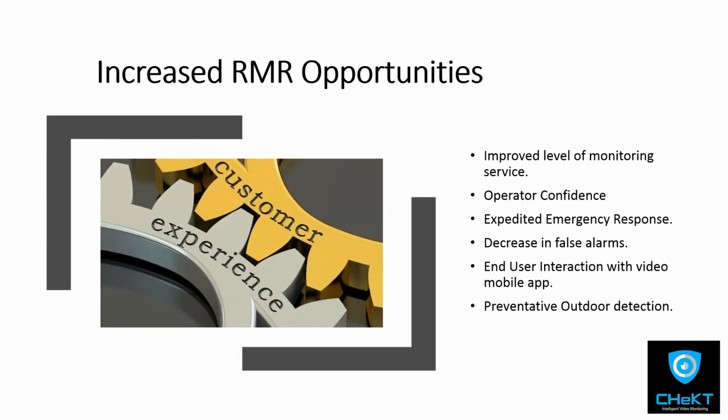And then lastly, video verification increases the RMR opportunity for your integrators. It provides an improved level of monitoring service. It gives the operators confidence when they're responding to an alarm. We know how many times an operator has called a client at 2 in the morning to say, Mr. Smith, I'm calling because we have a motion detector going into alarm in your warehouse. Is everything okay? And of course, Mr. Smith is getting woken up at 2 in the morning and has no idea of what's going on in his warehouse. So he's concerned, he's now frustrated.